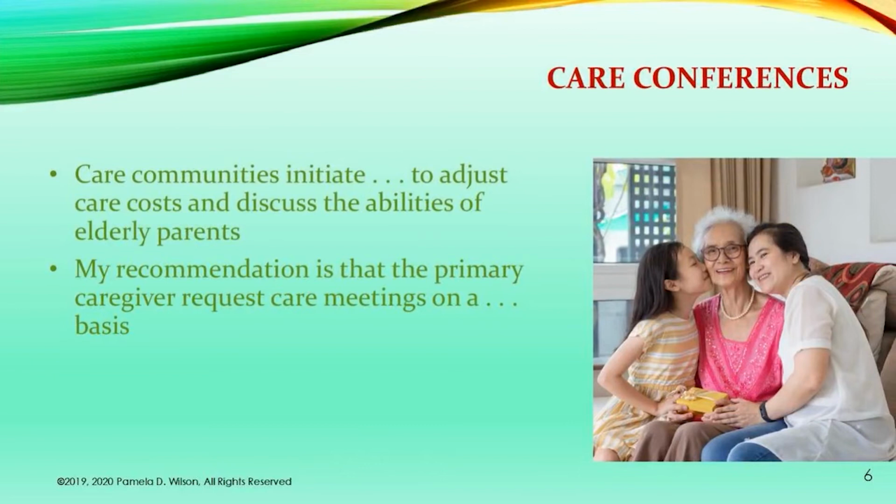Let's talk about care conferences. Communities will initiate quarterly, 6-month, or annual care conferences to review the care that they provide for your elderly parents, and they do this mostly to adjust the rates. When your parent moves into a community, some communities have a flat rate that includes everything, so $5,000 a month. Other communities will say the rate is $4,000, and we have what are called levels of care.